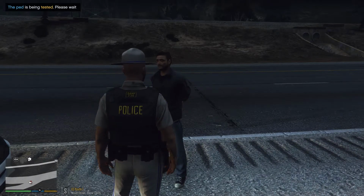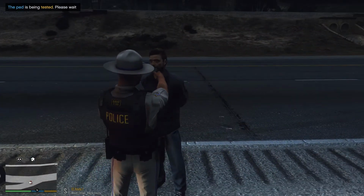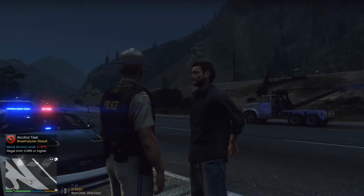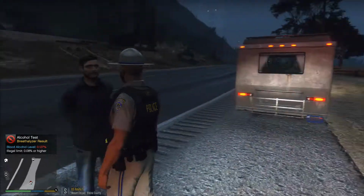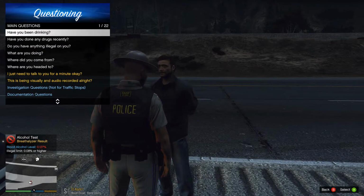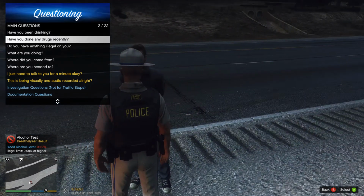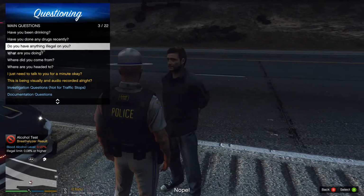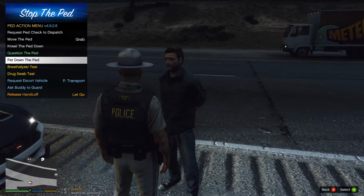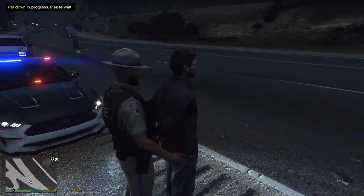Alright, I'm going to be administering a breathalyzer test on you, okay? Check out what your blood alcohol content is. Thank you. Yep, over the legal limit. Alright. You are under arrest right now for driving under the influence, okay? You got anything illegal on you? Anything that's going to poke me, stick me, hurt me, piss me off, anything like that? No? Okay, well, we're going to pat you down.